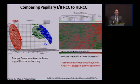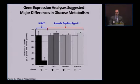So based on that, you could predict that if you had cell lines like we have here, if you starve the sporadic forms, based on the gene expression profile, you would expect that it would behave very differently. And HLRCC, the cell line, the cells mostly die without glucose within a day. And the sporadic ones, they don't care. They rely on glutamine. They rely on other types of carbon precursors.